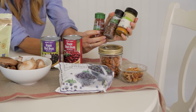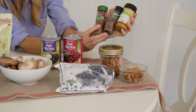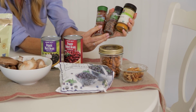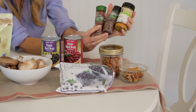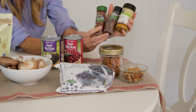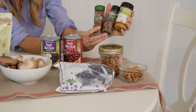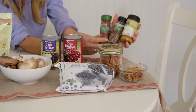Turmeric, crushed red chili peppers, chipotle chili. If you can get fresh peppers, often you can get fresh red serrano peppers or jalapeno peppers. It honestly doesn't really matter whether they're dried or fresh, but just start spicing up your food. It's one of the most health-giving things that you can pepper into your lunch and dinner every single day.